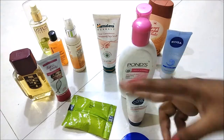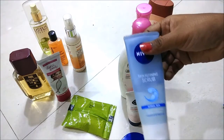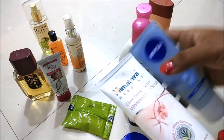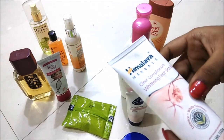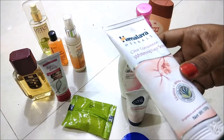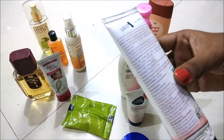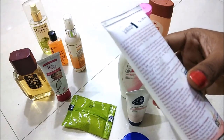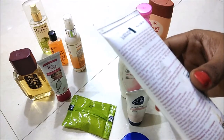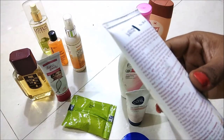Next, going to scrubs, I have two scrubs. First one is by Himalaya and second one is by Nivea. When I'm talking about the Himalaya Herbals scrub, it is the clear skin complexion whitening face scrub. It weighs 100 grams. It says that it brightens your skin and reveals glowing skin. So it whitens your skin. It says that it's an enhancing scrub with mild exfoliants that brings you natural fairness and reveals glowing skin. It maintains melanin synthesis while apricot. It says visibly brighter, soft and glowing skin.